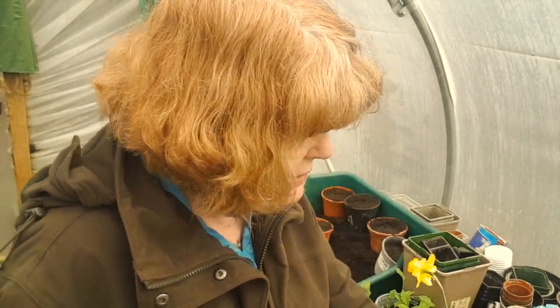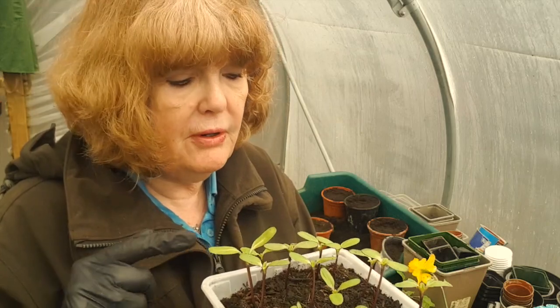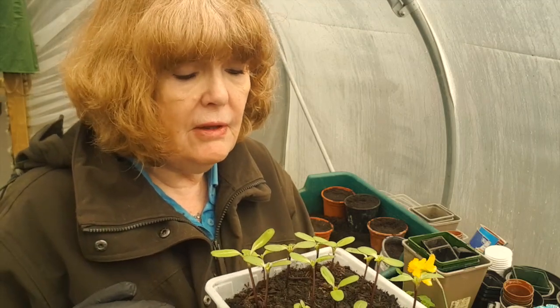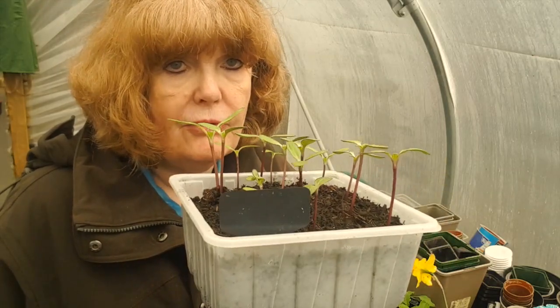So at the moment we're going to be doing the sunflowers, so I'm just going to take out the bigger ones. We're going to put 2 in each pot, and I've just seen that there are 10 that we can take out, and then we'll leave the rest to grow on in here. So we've just got to gently prize out the taller ones. Okay, so we're going to do that right now.